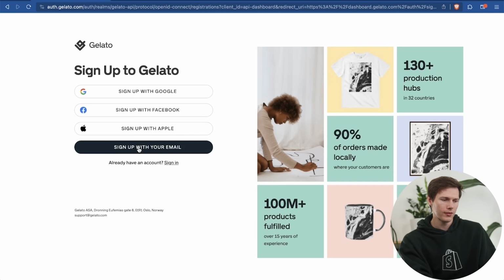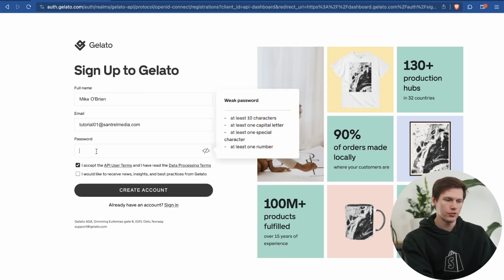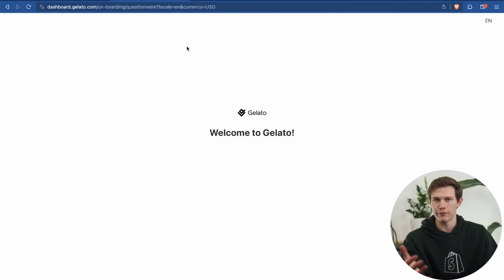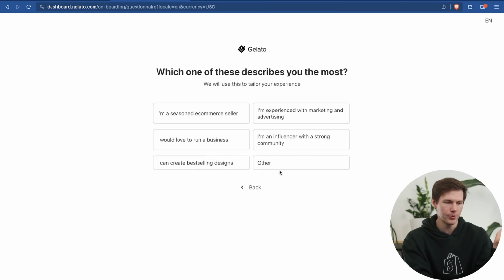Let's start off by signing up with our email. I'm going to put in my name. Make sure you accept the API user terms, and then check your email and click verify. This is going to start asking us some pretty basic questions. It won't really matter too much what you choose here, so try to choose whichever makes the most sense. We're going to say we are trying to launch an online business.